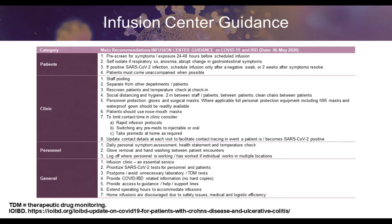I did also want to mention that we talked about treatment and infusion centers. Again, this is not meant to be read necessarily, but I wanted to reference this from IOIBD and briefly tell you during the time of COVID, I have not changed my personal infusion practice. I do recommend that if a patient needs to start an infusion, whatever that therapy may be, and I feel that that's the best medicine for them, that I will do that.